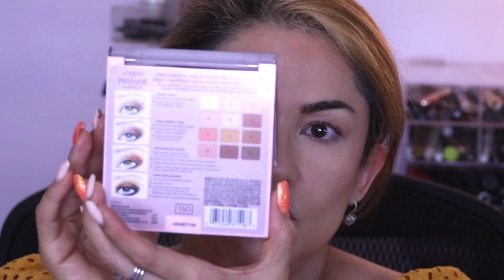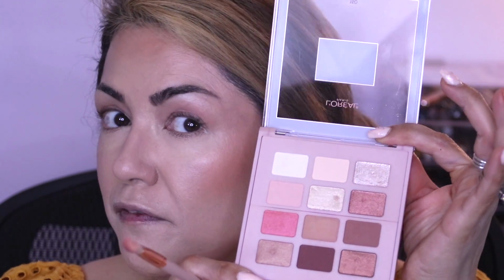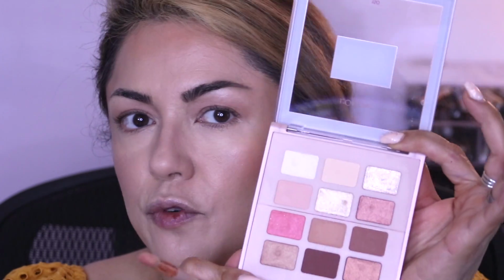I do like that in the back it gives you a little tutorial of how to do different eye looks, so that's really nice. And this eyeshadow palette has 4.5 stars on their website, and it retails for $15.